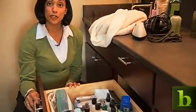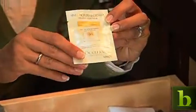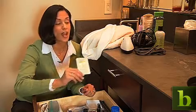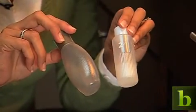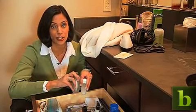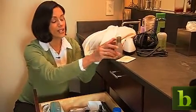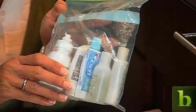In terms of what you do bring, downsize wherever you can. Use makeup and skincare samples that you often get with cosmetic purchases. For the other products that you use at home, transfer them to 3-ounce bottles. The bottles must be no larger than 3.4 ounces to get through security, and all of them must fit in a quart-size clear plastic zip-top bag.